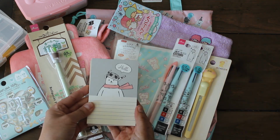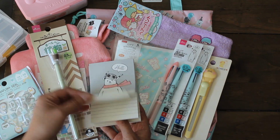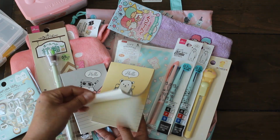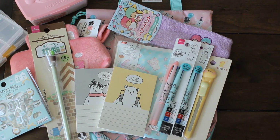Look how cute this bear is. I love this. And definitely these sheets again are perfect for snail mail sharing. There's so much. You can also add this in your journal. They make great journal sheets or inserts that you can add. And then we have, there is so much to share.